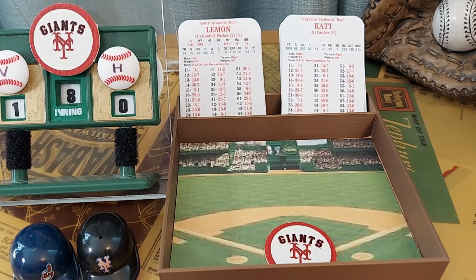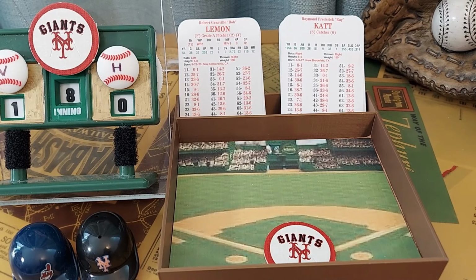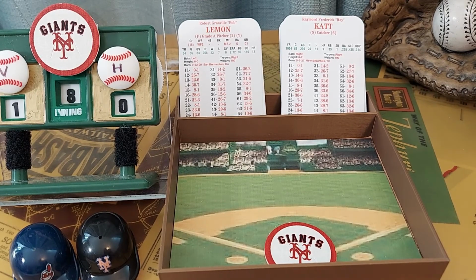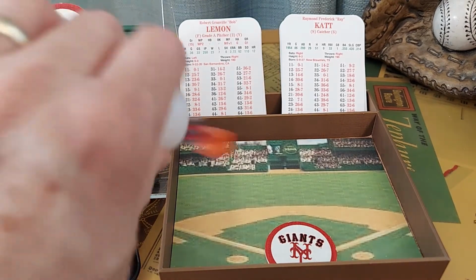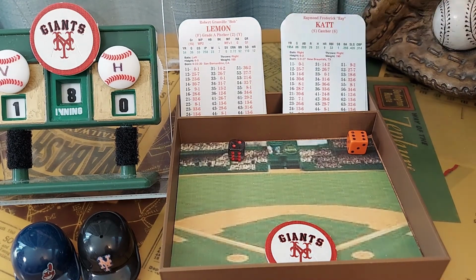All right, there's going to be some changes. We're ready for the bottom of the 8th. The New York Giants are going to send up a pinch hitter for the catcher, Wes Westrom. Ray Katt will be the pinch hitter. Here's a pitch from Lemon to Katt. 2-6 is a fly ball to left field, caught by Al Smith.